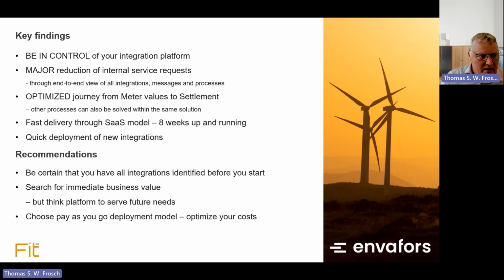One integration we did after we implemented the system at the first go was this metering change system, and that was actually done in 14 days from specification to integration up and running. And I haven't seen that quick deployment in another system. It was also an easy integration, but it just says that we're working with an integration that simply works.